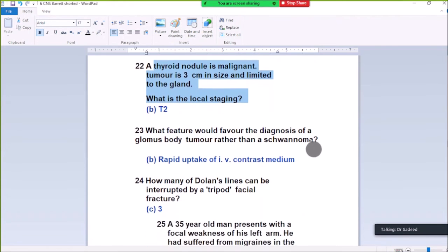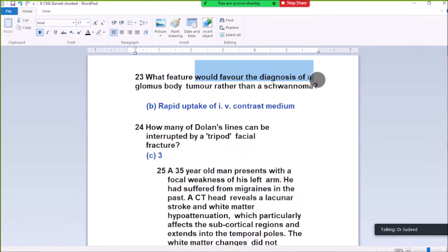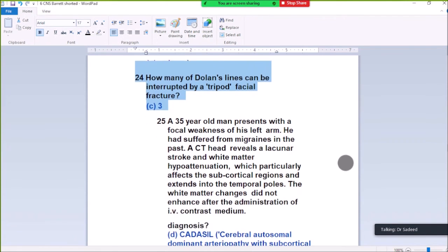Staging is T2. 23. What feature would favor a diagnosis of a carotid body tumor rather than schwannoma? Rapid uptake of intravenous contrast medium. It's seen in glomus tumor. 24. How many of Dolan's lines can be interrupted by a tripod facial fracture? 3. Three Dolan lines can be interrupted by a tripod facial fracture.